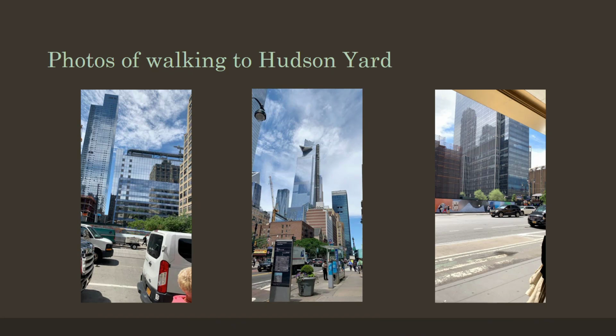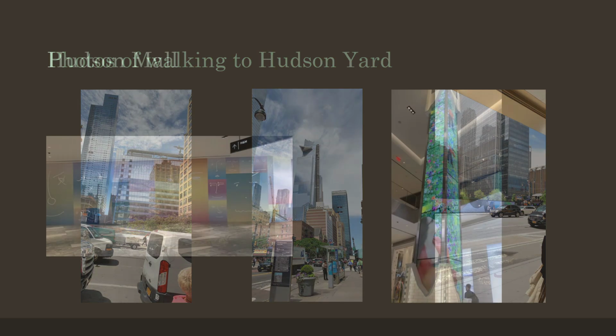This was the most packed day. So these were just photos from walking to Hudson Yard, which is a brand new complex being built in New York City as we speak. The photo in the middle I took because the building looks like Avengers Tower. And it's just sort of some views of New York City.